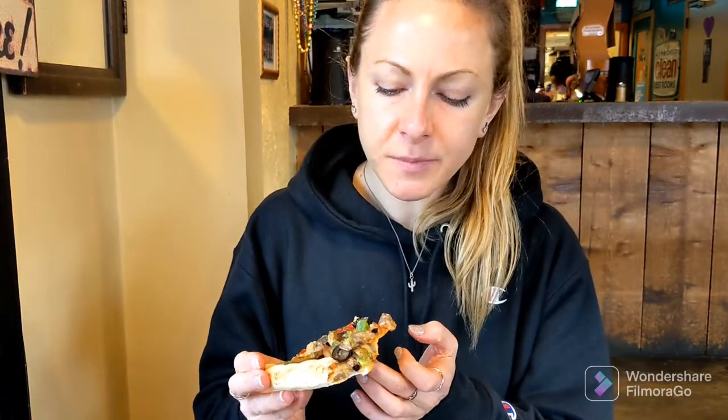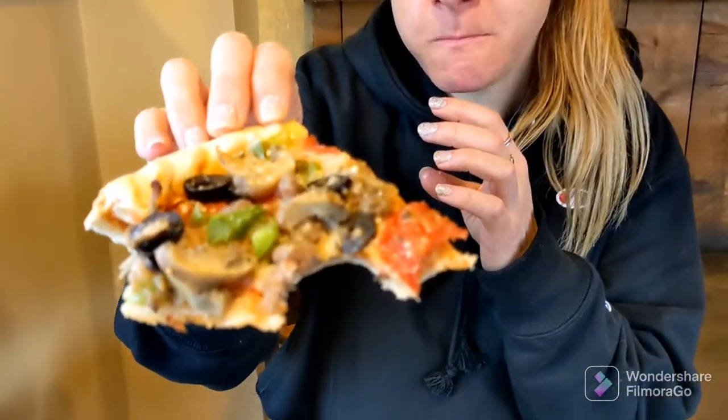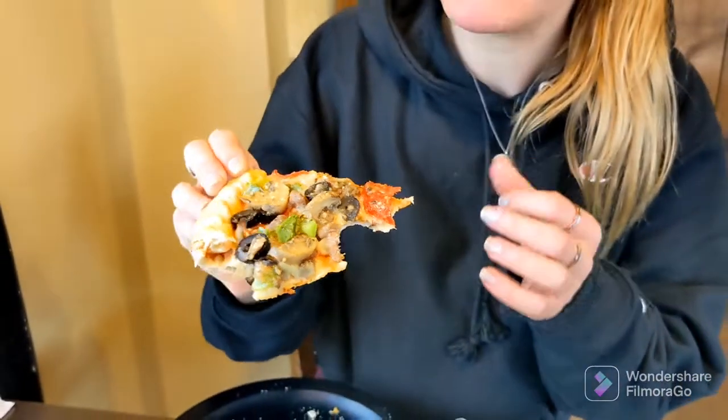So now the deluxe, the toppings, I think are just very well distributed. The base has a little bit of a crisp. So I'm gonna take a bite so you can kind of get an idea. Lots of good flavor. You really don't need to add anything to the slice. No extra spice. Toppings are honestly perfect.